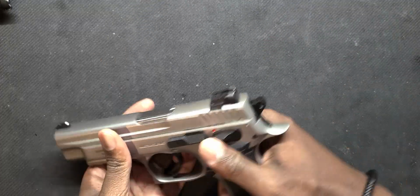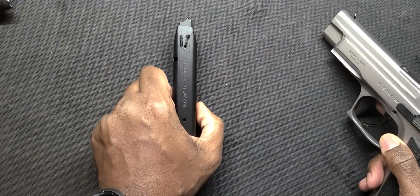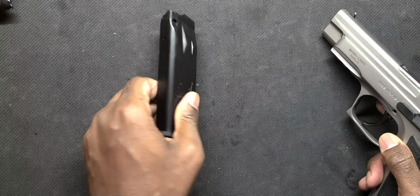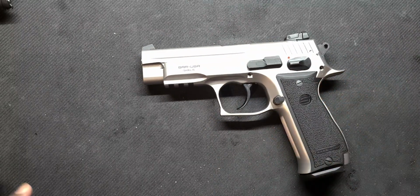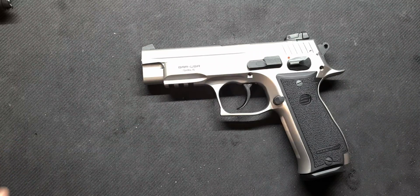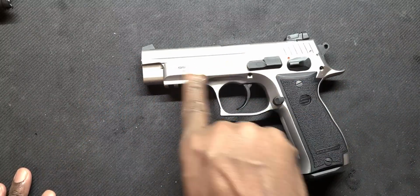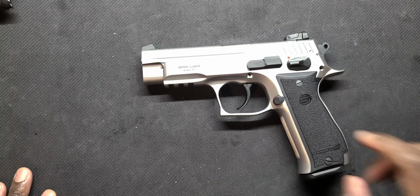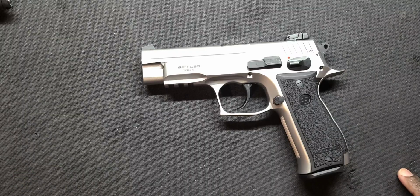This is a beautiful work of art. Safety, no decocker. Guess how many it holds? 14 plus 1. The FNX holds 15. The FN 545, I believe, holds 15, but also has like an 18 round mag or 20 round mag, something crazy like that. But yeah, metal frame, because the FNX is polymer. Metal frame, yeah. High capacity 45.